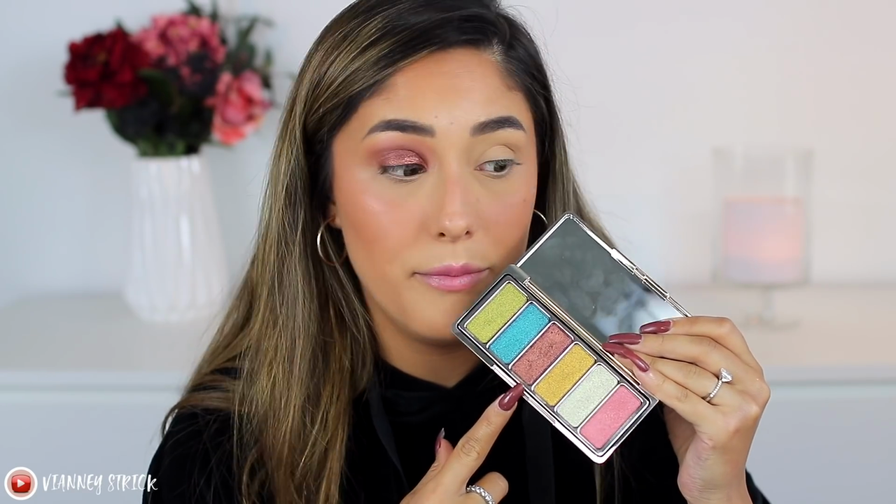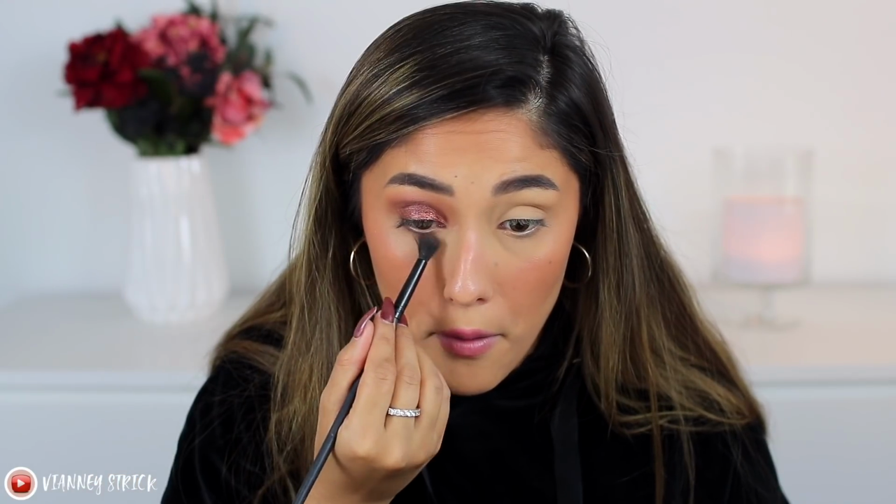Look at that. So now I'm gonna try to take the bronzy shade on a fluffy yet flat-ish brush, and let's see if we can run it on the lower lash line. I'm not hating this look at all. I was a little intimidated, I'm not gonna lie, with all these shimmer shades, but this is actually looking so pretty and fresh. I like this.